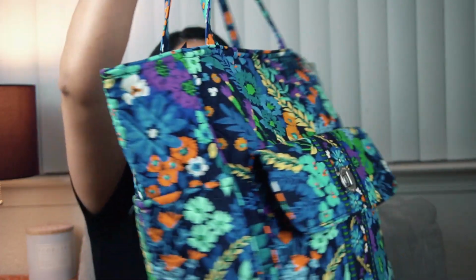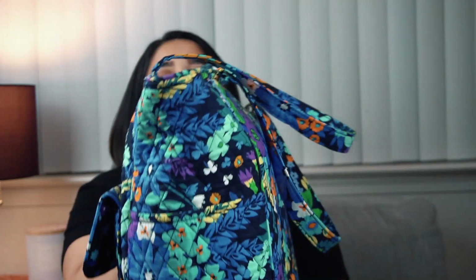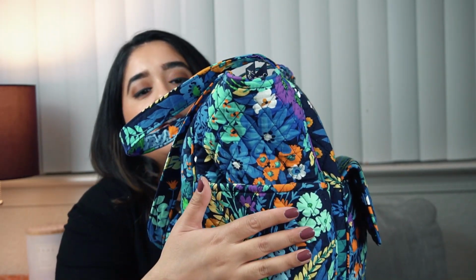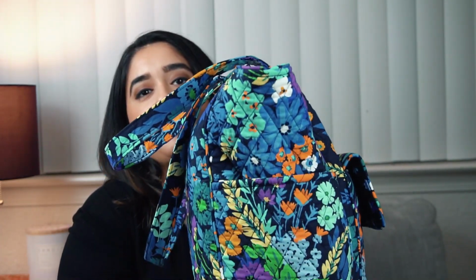It has a bit of tapering on the sides, so the sides will taper downwards, and it does have two slip pockets, one on either side, and you can put a water bottle in here. My only thing about putting water bottles on the sides of bags that are tapered is it will smush into it, and it'll minimize the amount of space you're able to get on the inside if you put something large on the side, like a water bottle, because of that tapering, and because it's not wider at the bottom than at the top, if that makes sense.